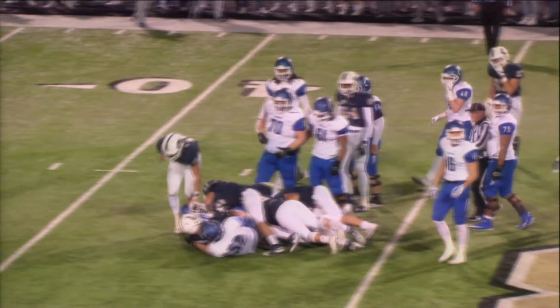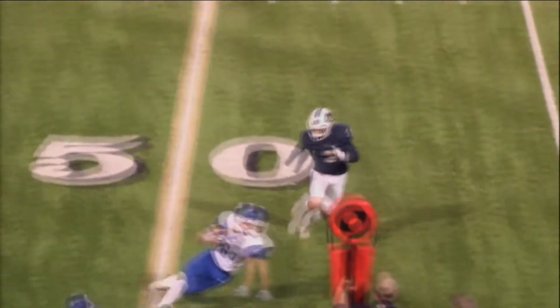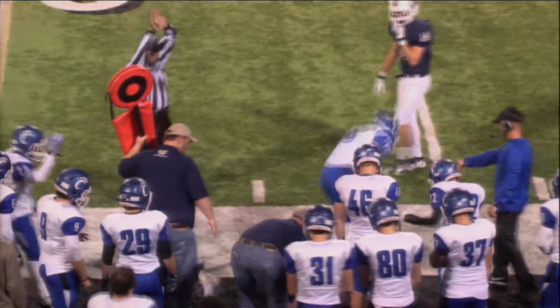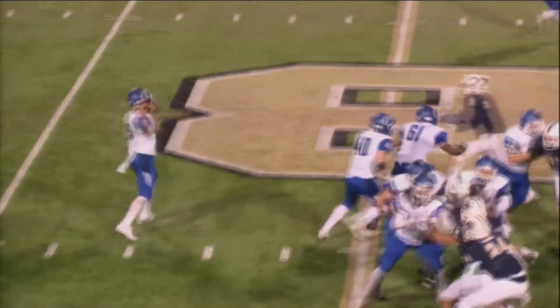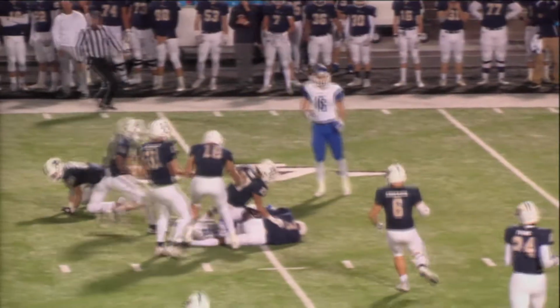Levi Rutherford will make the stop. Rhea rolls and throws. Complete to Joe Thomas. Joe falls forward to the 48-yard line. Quick out to Nick Richmond. Nick, great run after catch to the 40-yard line.